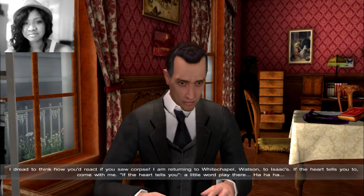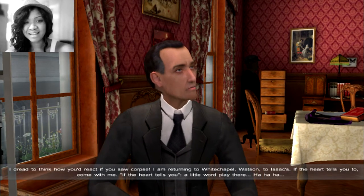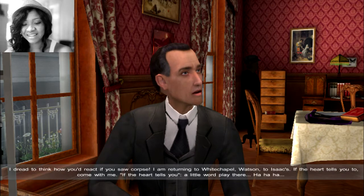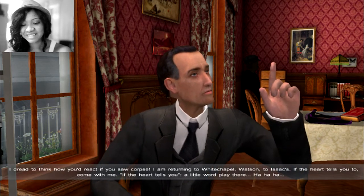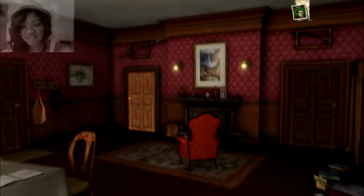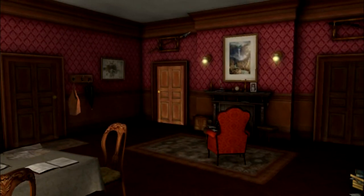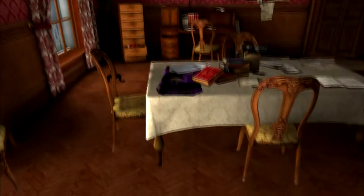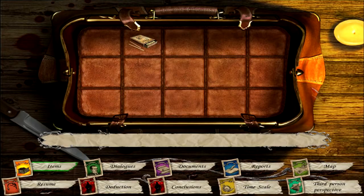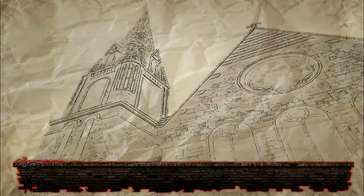I dread to think how you'd react if you saw a corpse. I'm returning to Whitechapel, Watson, to Isaac's. If the heart tells you a little wordplay there, let's go to the cobblers. That's funny. That was the most funniest scene. Did you hear that sound, though? Let's go to the cobblers.